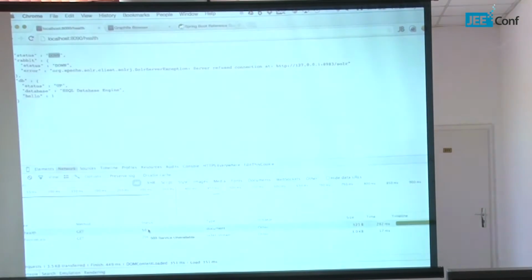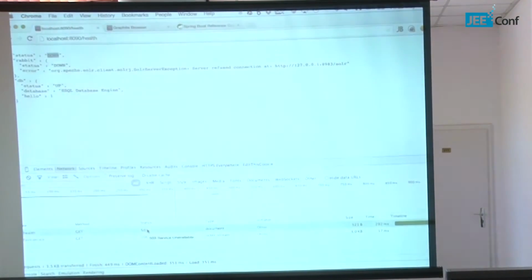So you don't need your ops guys to scrape the JSON. You can just check the HTTP code. So that's very cool, out of the box.